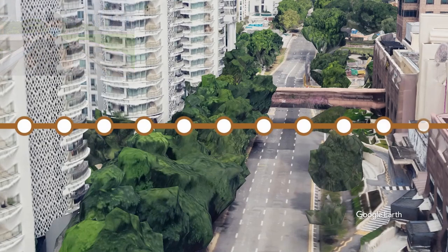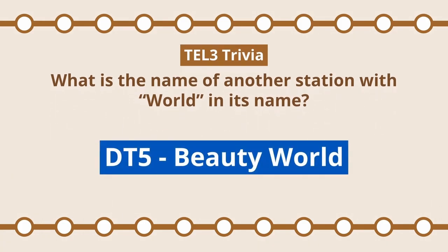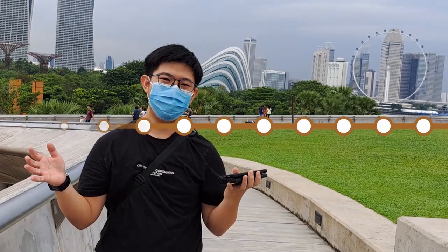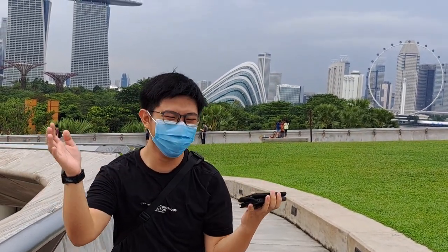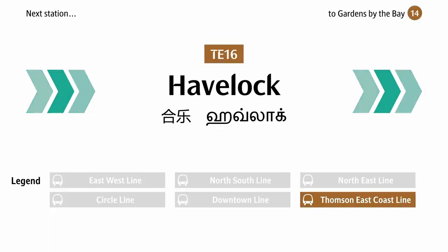Also, here's another trivia for you. There's another station with World in the name. Do you know what station is called? Yep, it's Beauty World Station along the Downtown Line. So don't get confused between the two, because if you do, you might end up in another world. Anyway, let's go to our next station, Havelock.